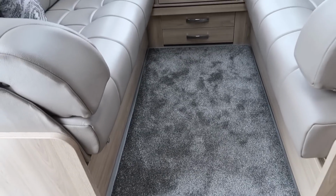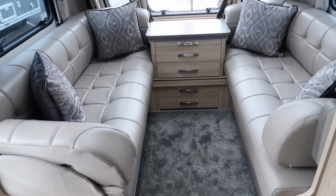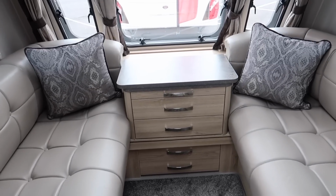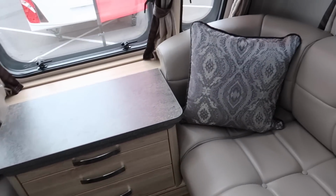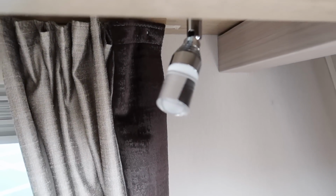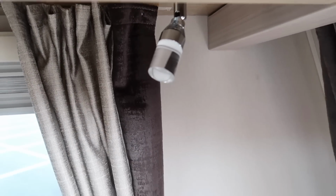And then this super deluxe ultra snug inviting lounge at the front. As I say, this has the option of leather upholstery, and over on this side we have USBs and a mains socket. As we mentioned earlier, throughout the range all the caravans have these new LED lights.